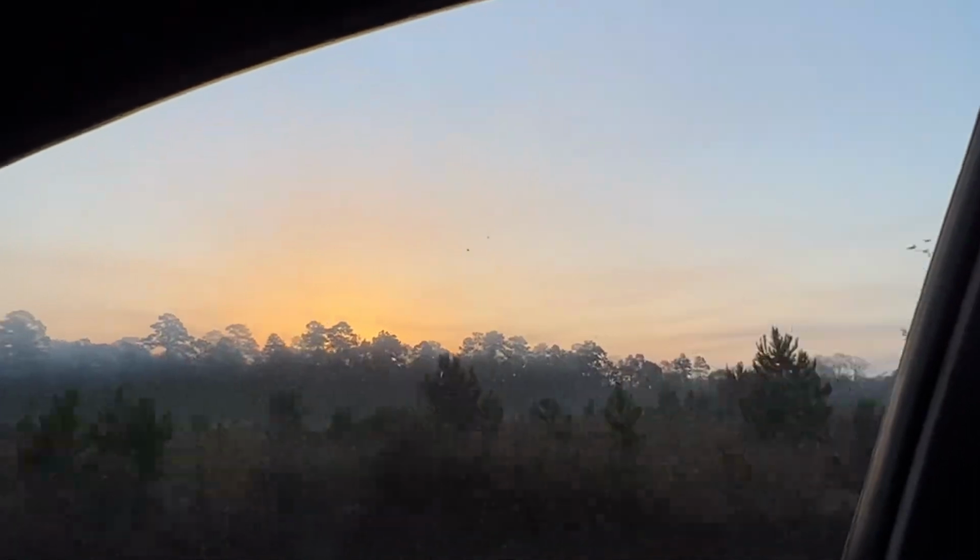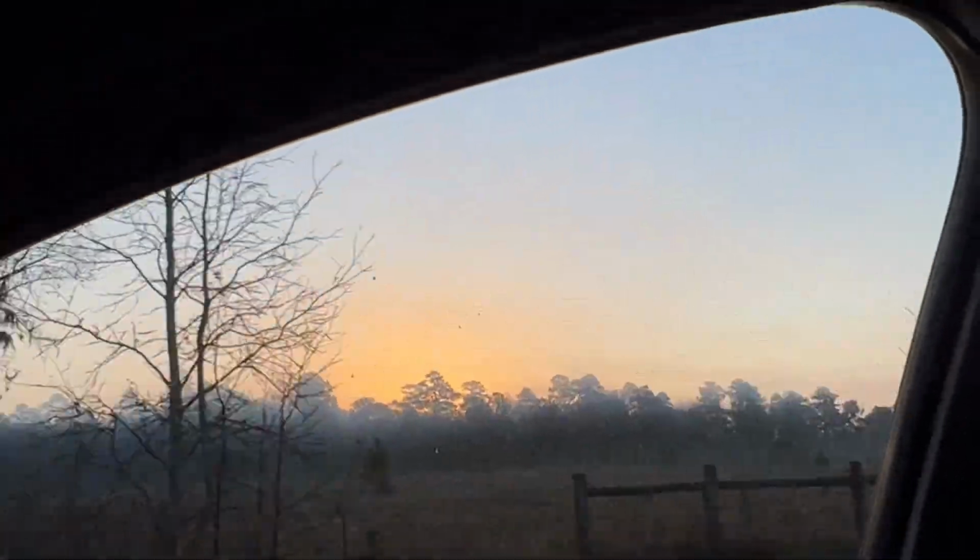Gosh, it's so pretty. Check out the sunrise. Oh my goodness. Oh, I wish I could stop and take a picture. Y'all can enjoy that while I focus on driving.